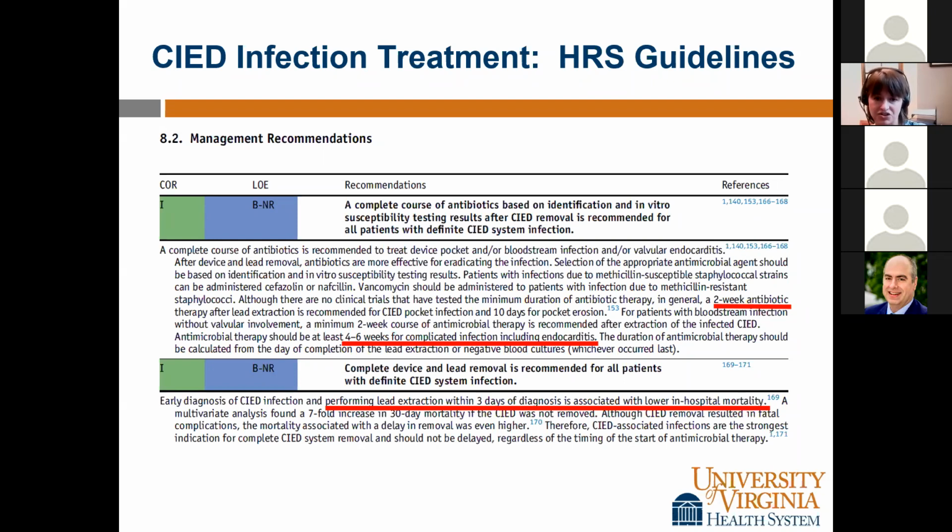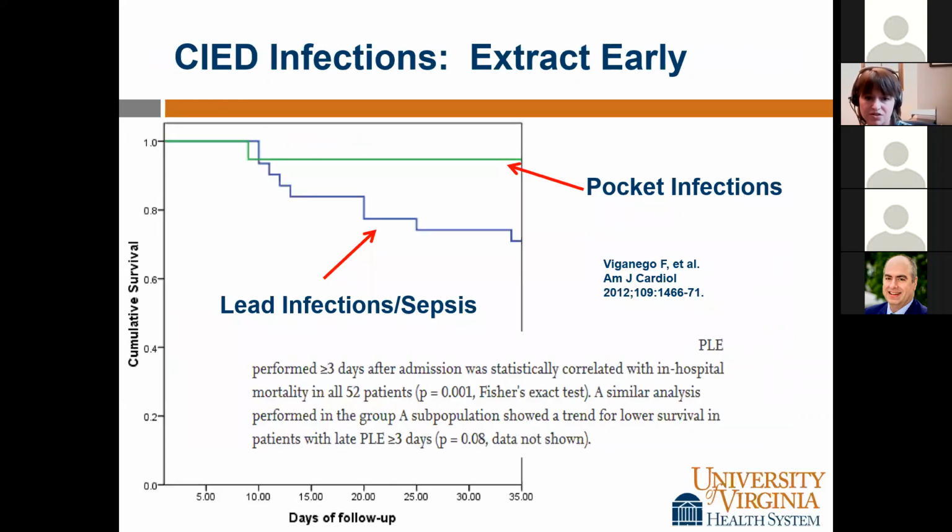Another class 1 indication, complete device and lead removal, is recommended for all patients with definite infection. So that's either pocket infection or lead infection. It is a class 1 indication for that system to come out. I will also point out that in the subtext for this, you can see it says early diagnosis of CIED infection and performing lead extraction within 3 days of diagnosis is associated with a lower in-hospital mortality. And this is based upon several studies, and here is just one of them.